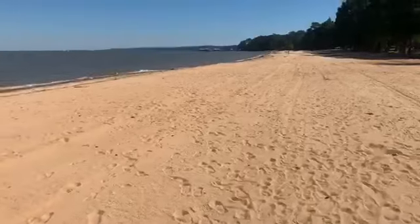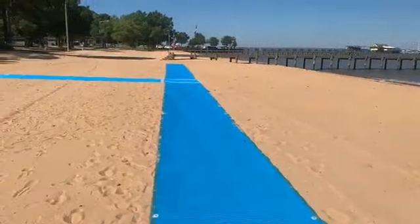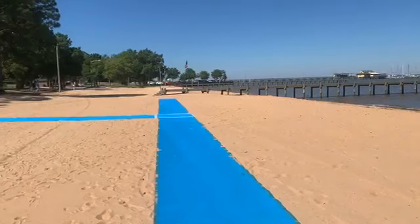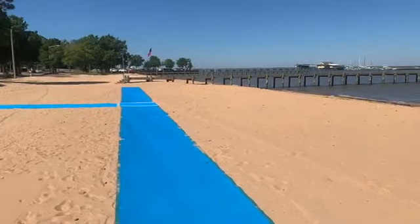But again, this was a donation by the Fairhope Sunset Rotary Club. It was installed earlier this week, about 150 foot, pretty good size. And again, there's the pavilion over here, and this is going to be a huge, welcome addition to a lot of folks here on the Eastern Shore who just want to get close to the water.